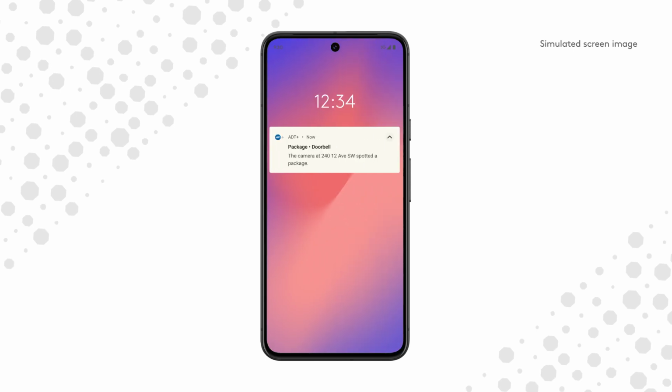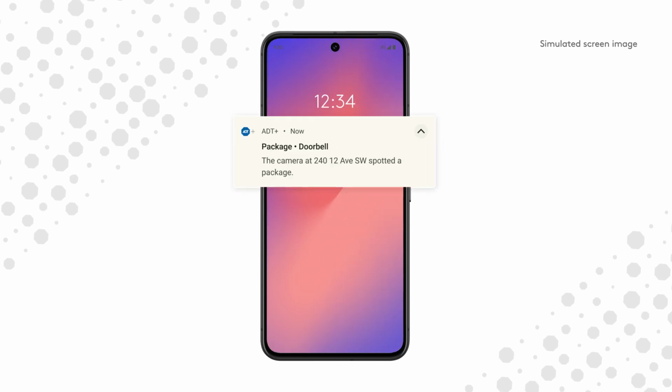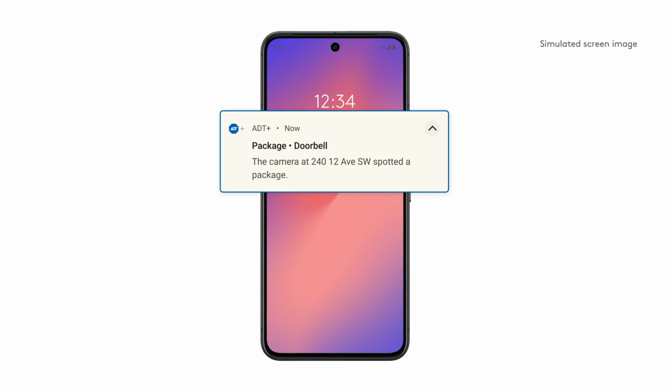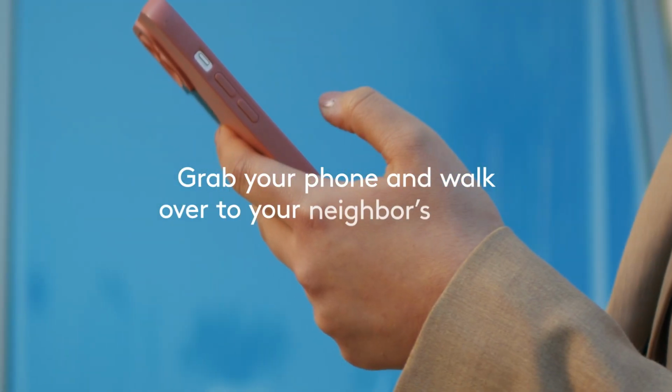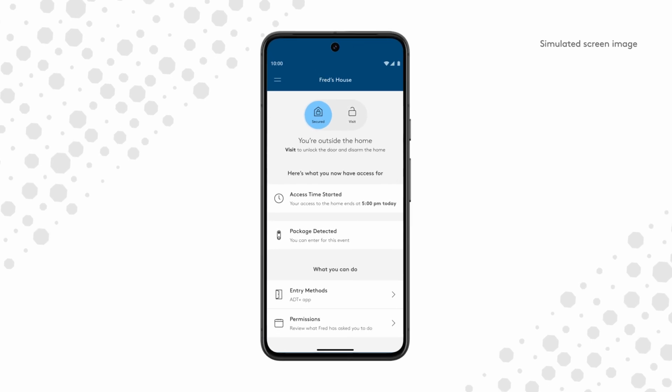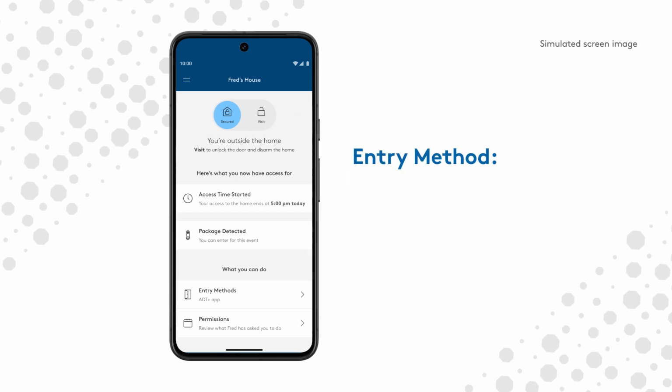In this example, we'll take a look at package delivery and see the notification that a package has been delivered to your neighbor's home. Grab your phone and walk over to your neighbor's home. You need it to verify your identity and access time. Your ADT neighbor has set you up to enter the home in specific ways. We'll show you how to enter using the ADT Plus app in this video, but entering with a unique lock code assigned to you may also be an option.